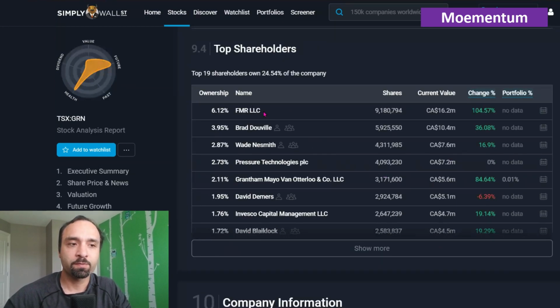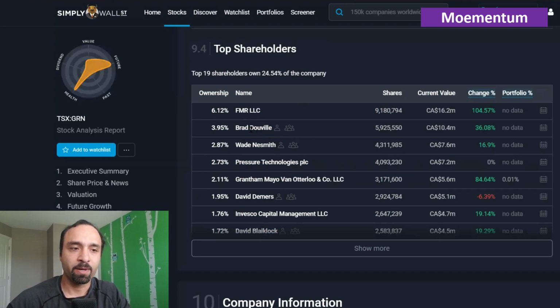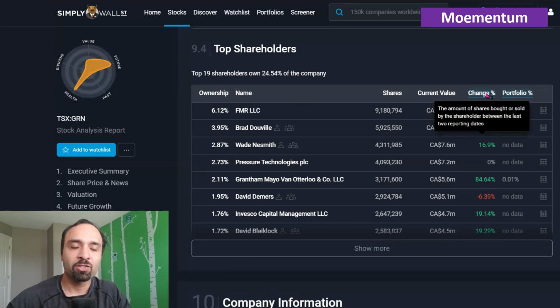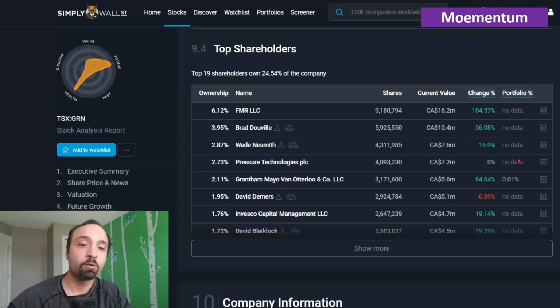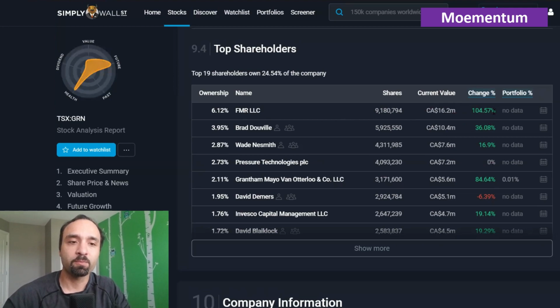You look at the top shareholders for the company, including some companies and some of the individual insiders. You see, for example, Brad Doyle or Wade here. And if you look at the change in terms of their shares between this report and the last two reporting dates, how the change in their stock ownership has changed. For the most part, everything seems very positive. For example, for this FMR company, it is actually more than doubled. So that's quite promising how many shares now they have, current value of their holdings. And this is in fact the largest ownership with 6.12%.